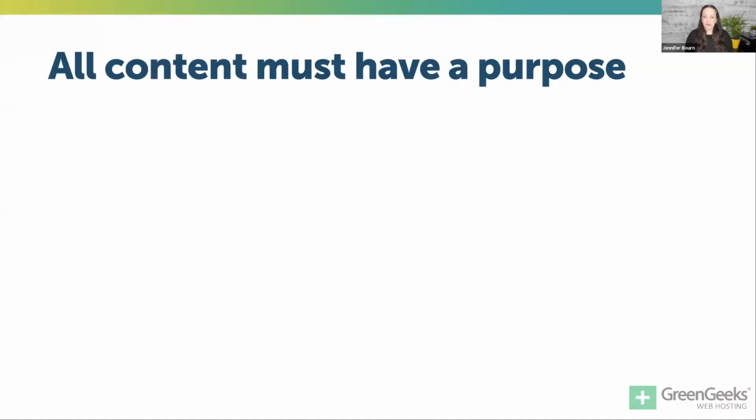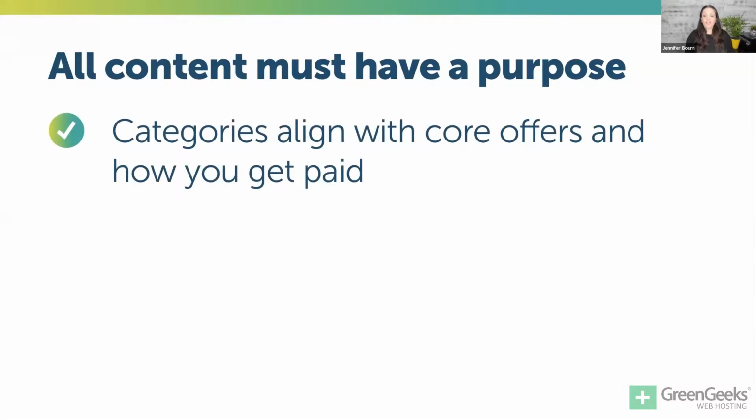All content that you create on your website needs to have a purpose, right? So the categories on your blog need to align with your core offers and how you get paid. So if you are selling websites, the core categories of your blog need to be directly related to topics that people who are hiring you to build websites are interested in, right? Those categories need to directly align with what you're selling.